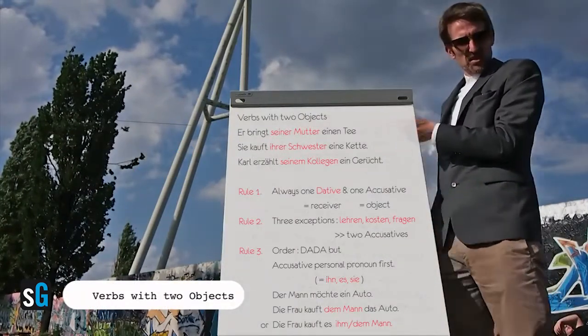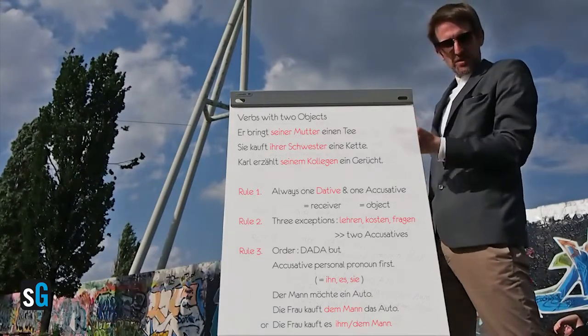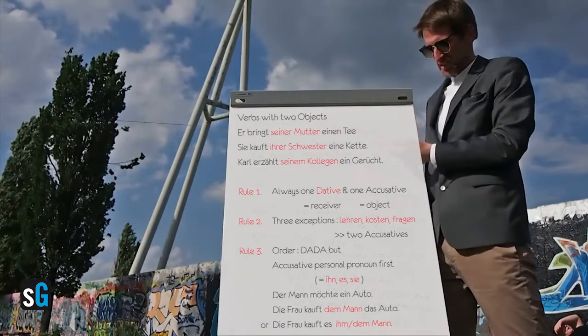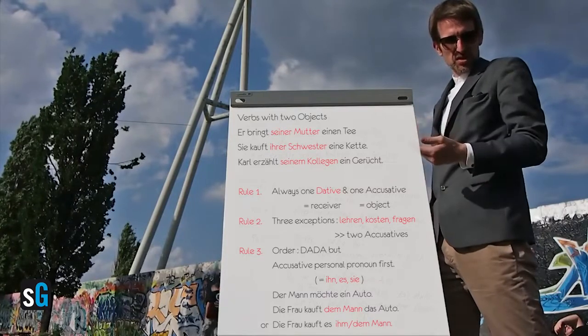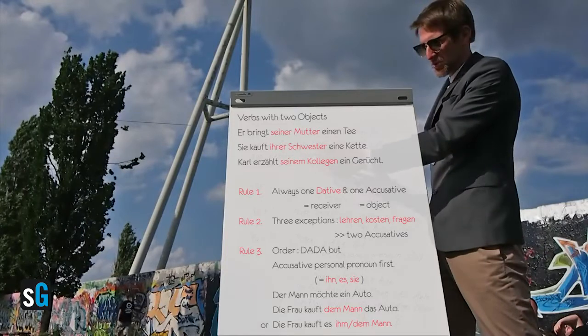Er bringt seiner Mutter einen Tee. He brings his mother tea. Sie kauft ihrer Schwester eine Kette. She buys her sister a necklace. And Carl erzählt seinem Kollegen ein Gerücht. Carl tells his colleague a rumor. What they all have got in common is that they have two objects.